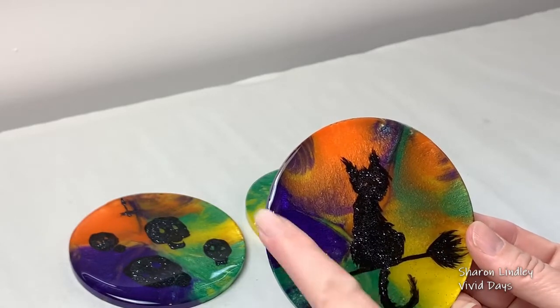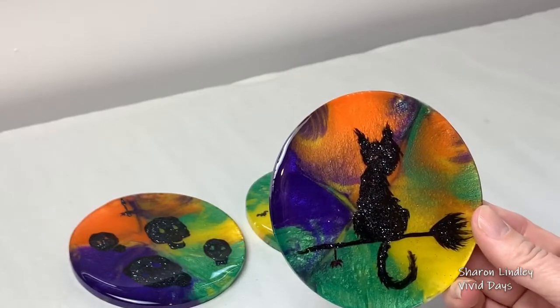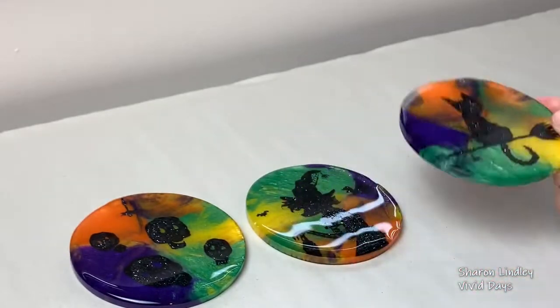Anyway, you could have added the back of the witch on there to create another feature, but I quite like my cat sat on his broom flying with a spider. And who says that cats can't fly a broom? Hey, who said that? Nobody.